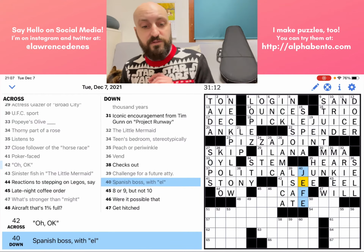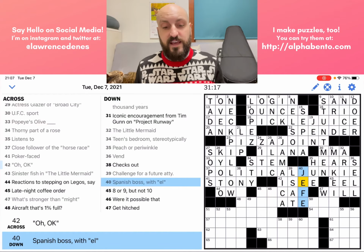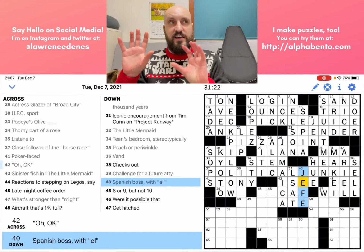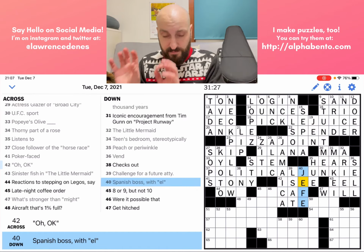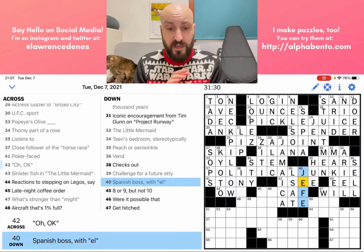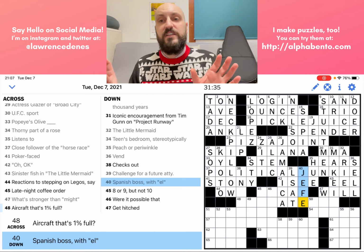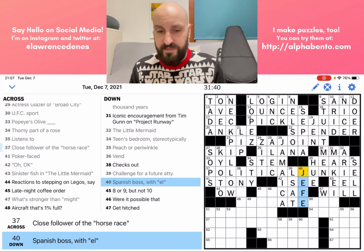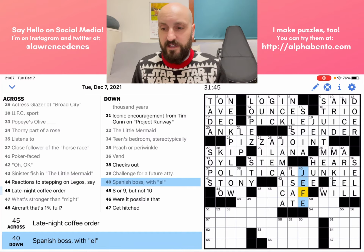You do see clues, by the way, that use this comma with something at the end of the clue. That means whatever the answer is has to be paired together with, in this case, L to mean what the first part of the clue said. So jefe by itself isn't Spanish boss necessarily, but when it's paired together with L, it means Spanish boss. That is a type of clue that you are fairly likely to see. That kind of cluing style does come up quite a lot.